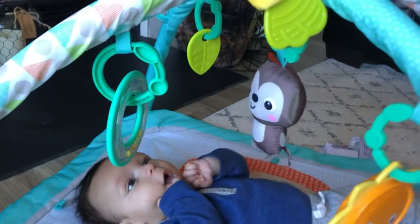So the next item on my list is a play mat or a play gym. We have one for Liam, and we started using it when he was around 2 weeks old. Obviously in the beginning they're not going to be able to do anything really but lay there, but we also love doing tummy time on there.